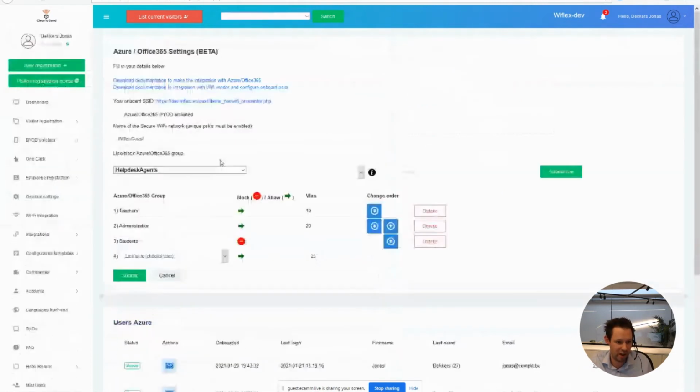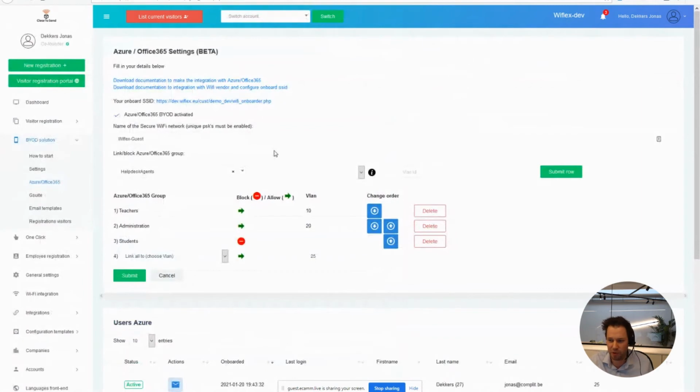So we are using their database to get all the users in sync. So how do we do that? If you have questions, just say it. Yeah, no, that's interesting. I'm waiting to see how you onboard the BYOD devices.